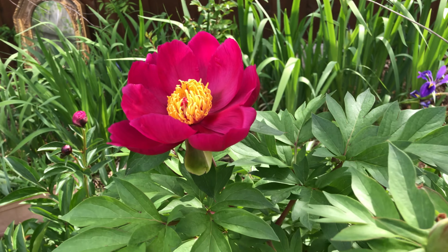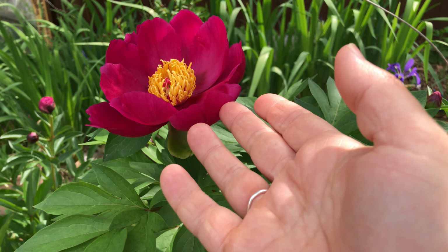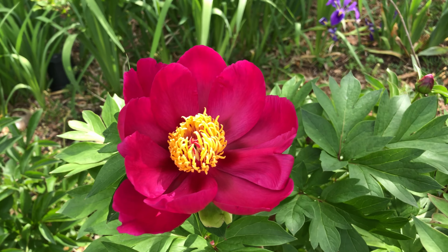I don't even know if these buds will open at the same time as this one is still open. I don't know. That's why I just wanted to take this video today, the first day it's open, because it's amazing, magnificent.